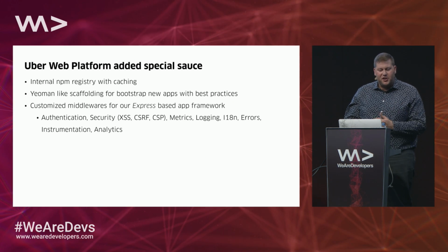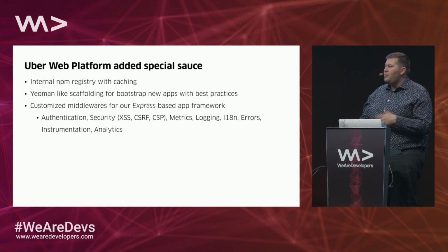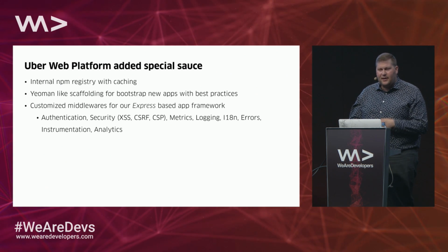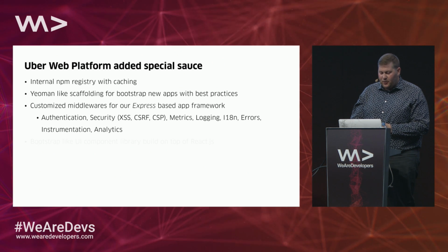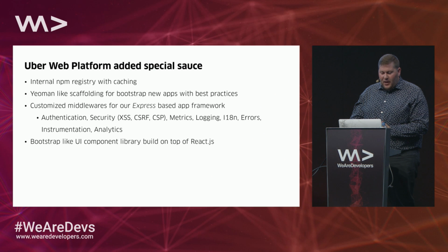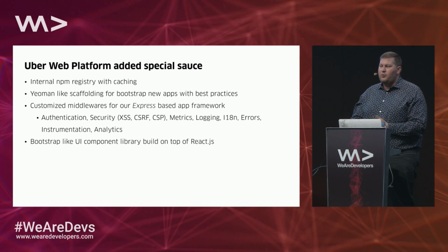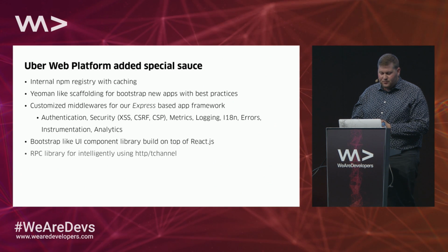How do you handle authentication in a standardized way? How do you prevent security vulnerabilities? How do you handle metrics, logging, analytics, internationalization, et cetera? And then we have our own Bootstrap-like UI toolkit that's built on top of React. So we have reusable UI components that any web developer can drop into an application.